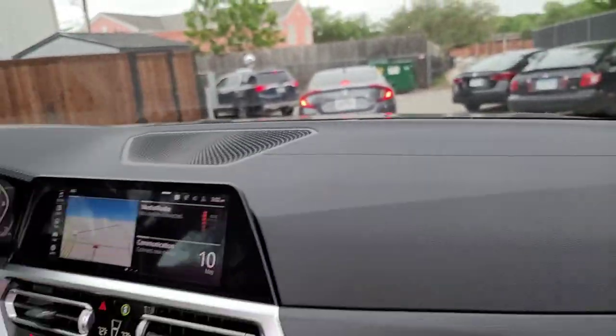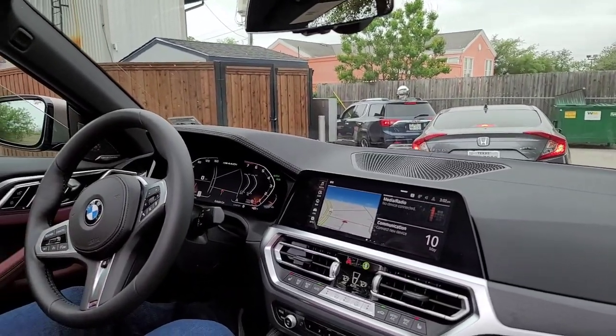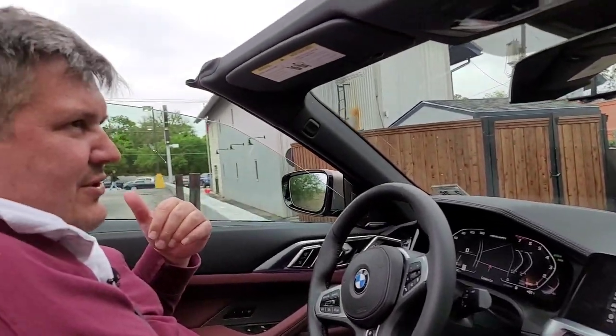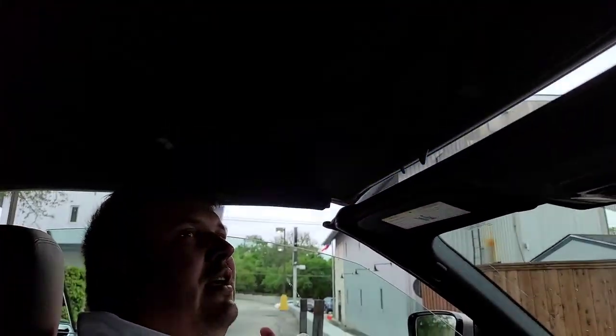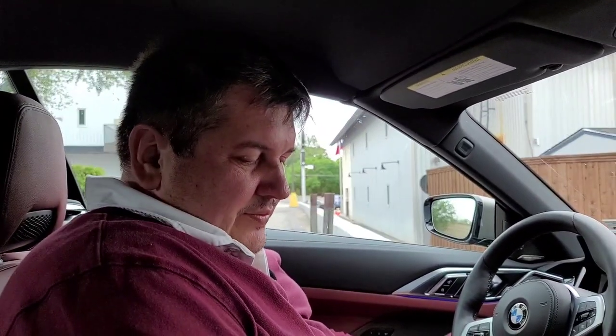All right, so what I'll do is go ahead and put the top up. It automatically brings the windows down a little bit, sets the top up, and then basically, pretty easy to do. It takes a little longer than I would like, actually, and that's because of that big panel in the back. I wish they had designed it to be faster, but there's nothing they can do about that. Let's see. Yeah, that's it.